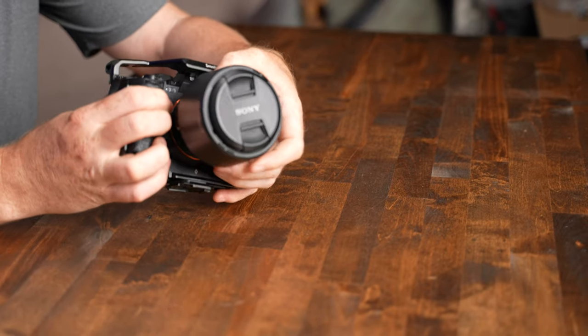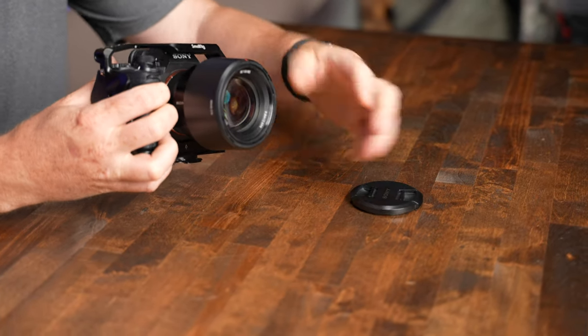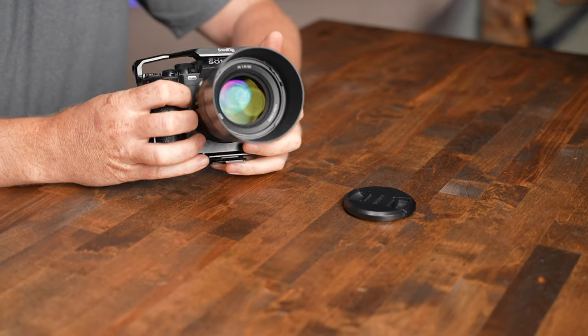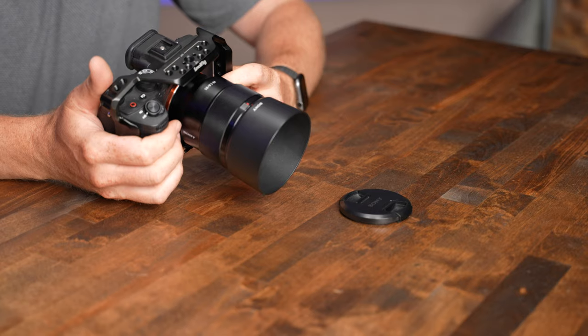Next up, gear. I'm gonna use the A7 IV and my Sony 85 1.8 to take these photos because the 85 is a spectacular portrait lens and the Sony A7 IV takes great photos.